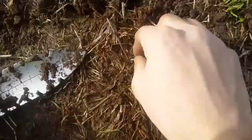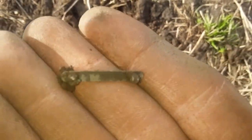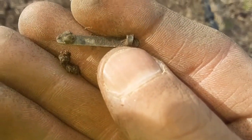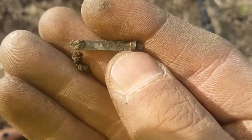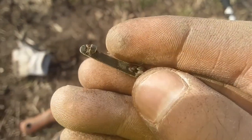Guys, I finally found it. Took me like 10, 15 minutes, but I got that little piece of silver. It was harder to find on the surface than buried 6 inches. But I'll show you where it says sterling. It says sterling on there. Might be upside down, but it does say sterling.